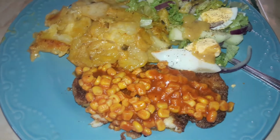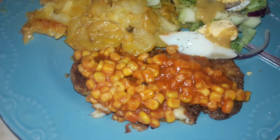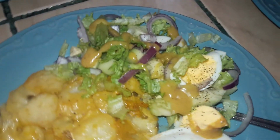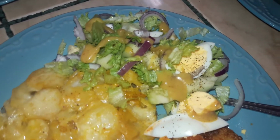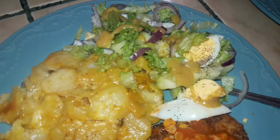Dinner tonight, I made breaded tilapia with my sauce, and then I added some corn to the sauce. I made some potatoes gratin, and then we have a side salad with lettuce, cucumbers, purple onions, and some hard-boiled eggs. So that's what I made for dinner tonight.